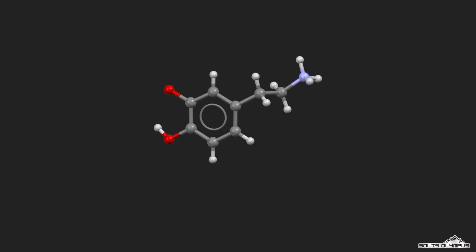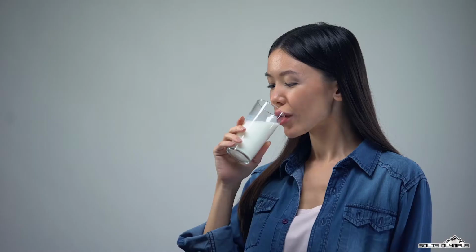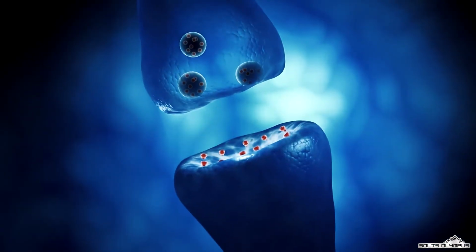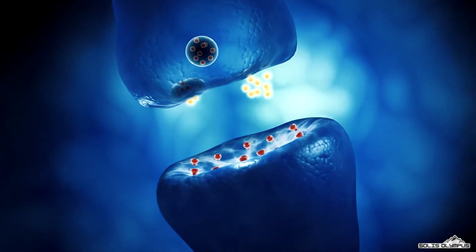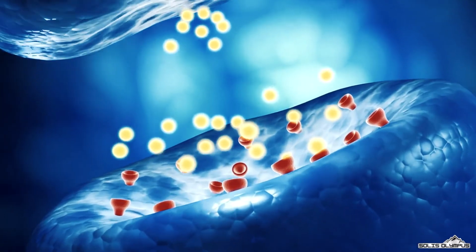Dopamine. You might have heard that dopamine is the feel-good neurotransmitter. Dopamine is produced from the amino acids tyrosine and phenylalanine, both of which can be obtained from protein-rich foods. Dopamine is secreted by the neurons of the substantia nigra, which is the region in the midbrain. It is considered a neuromodulator. Dopamine is strongly associated with pleasure and reward.